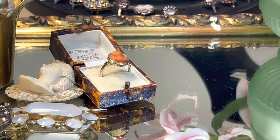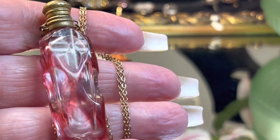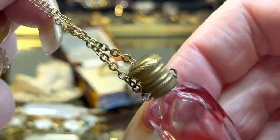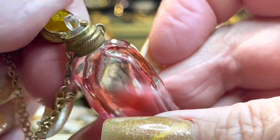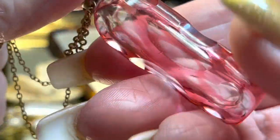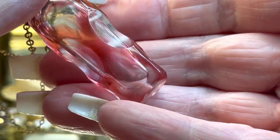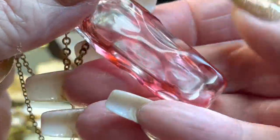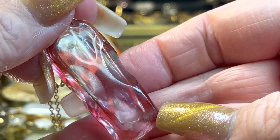Find you. One of my favorites, Bohemian glass. Czechoslovakian cased glass. Perfume pendant with the original glass stopper. Now, this was a method where they would make a clear glass, then coat it in cranberry, and then take away bits of it. This is late 1800s.